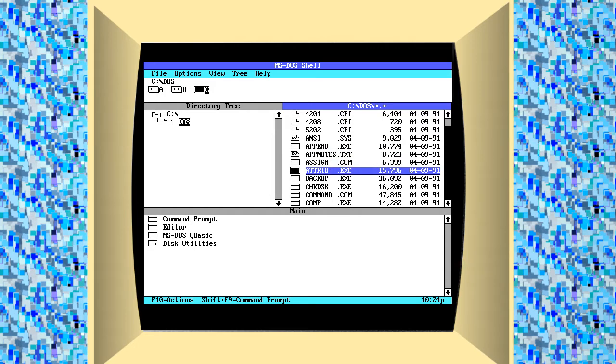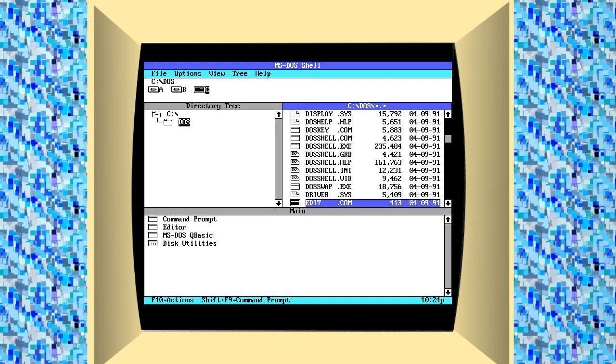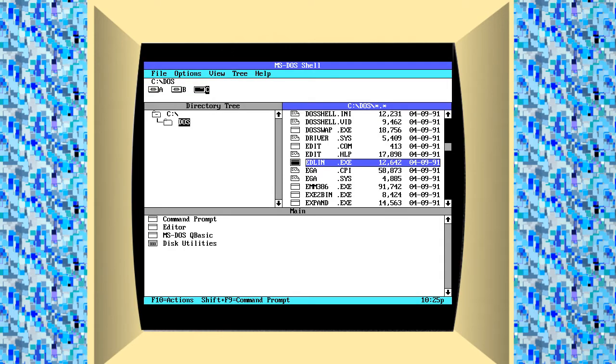We have append, attrib, backup, check disk. That is a handy program. Comp. Let's see, we also have debug, DOS shell. Kind of important to have if you have DOS. DOS swap. Edlin. It says a file name must be specified. Okay, so I tried to open Edlin and it did not work. I think that is a text editor. I think. Not really sure.